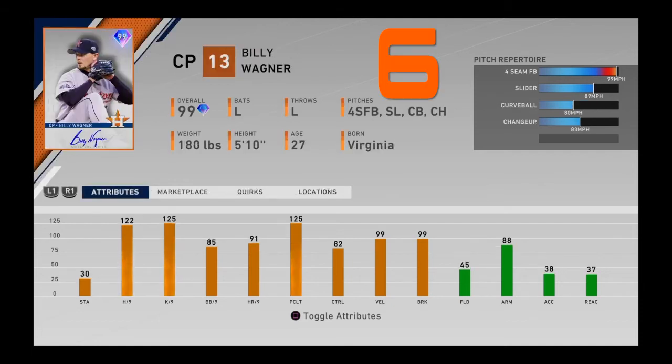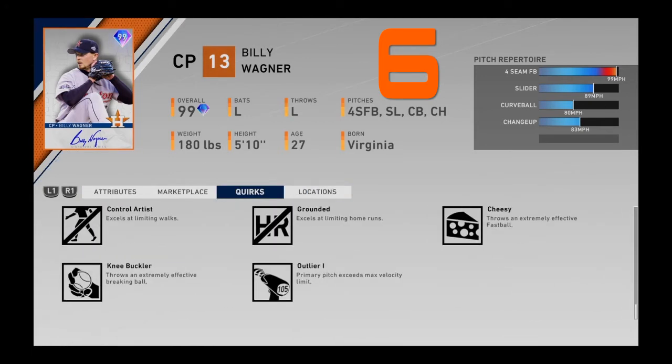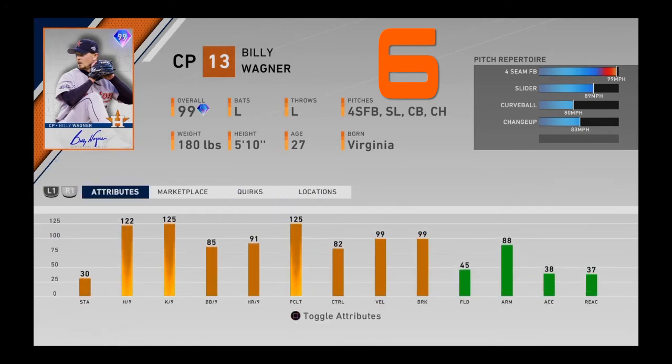Coming in at number 6, I got 99 overall Billy Wagner. Now, the reason this card is at number 6, personally, I have no experience with this card. But this card does have an outlier. Very similar, the same pitch mix as Garrett Crochet, it just looks like the curveball comes in slower. I don't really know, because I have not used this card ever, because he's a BR flawless reward, obviously. But he has better stats, so he should at least be better than Crochet, even with the same pitches.